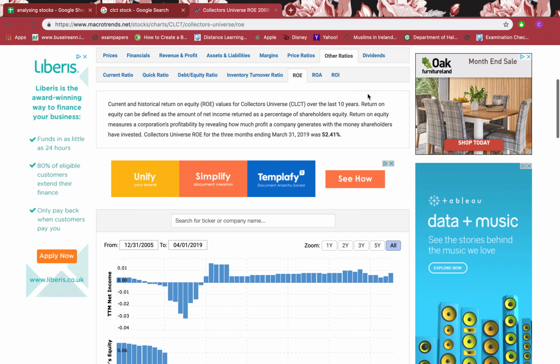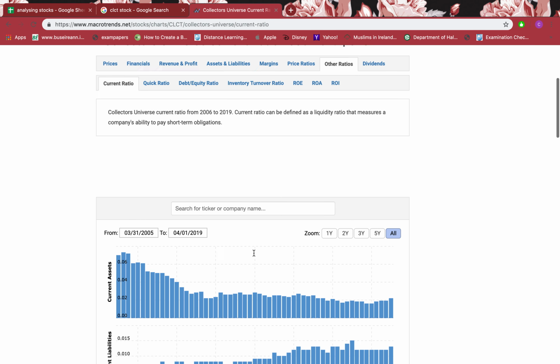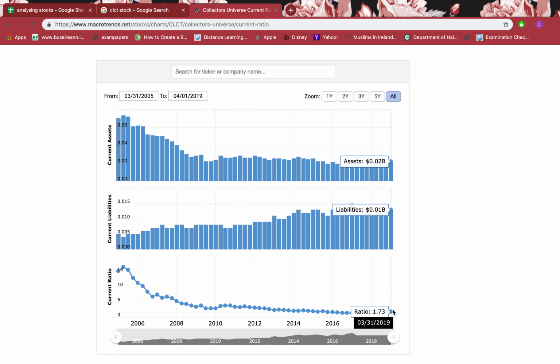If I look at current ratio, I can just go to this one, and I can just have a look at that. If the current ratio is more than 1.5, it's a lot more risk free, so you can invest in it, because it tells you that it has a lot more assets than its liabilities, which is a very good thing. So I'll just go back and see if it has been consistently like that.